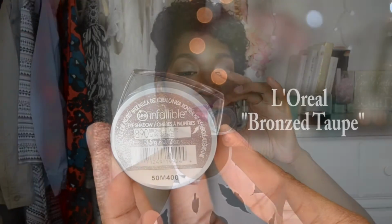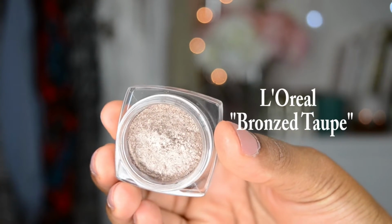So first up on the list is this L'Oreal Infallible Paris Color, and it is the 890 Bronze Taupe, and it looks like this. And it's exactly what it says. It's bronze taupe. It has a satin creamy finish to it. It just has a beautiful gloss, a beautiful sheen, and it is absolutely gorgeous on the lid. I am wearing this right now, and it is one of the prettiest eyeshadows I've ever seen in my life. It just looks so effortless.